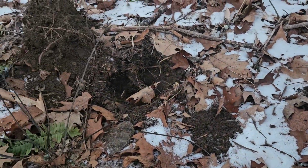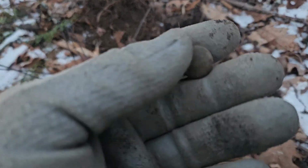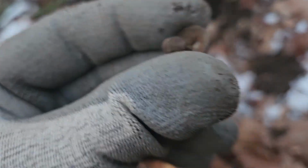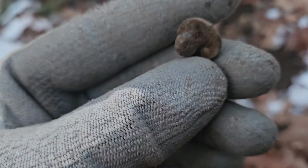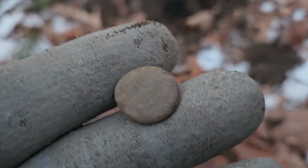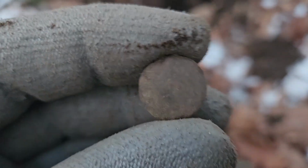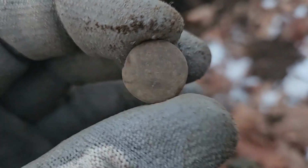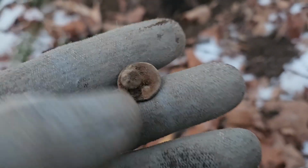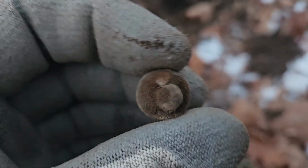All right, I just got a mid-30 signal. And we got another pewter button. This one's got the full shank this time. Thing's huge. Nice thick button too. As far as I can tell, I don't see anything on it, so. Yeah, it's a pretty nice pewter. Very cool.